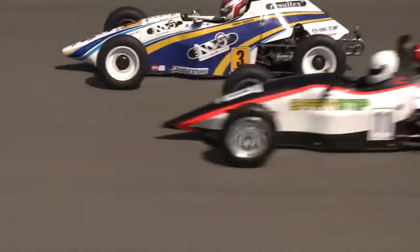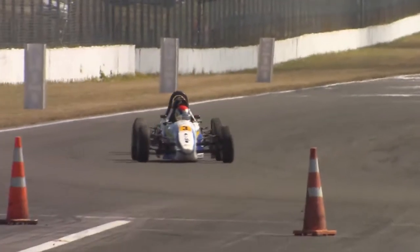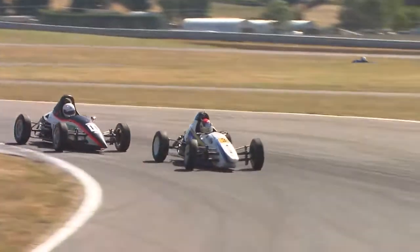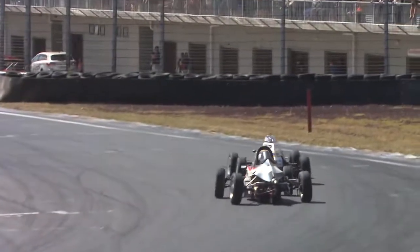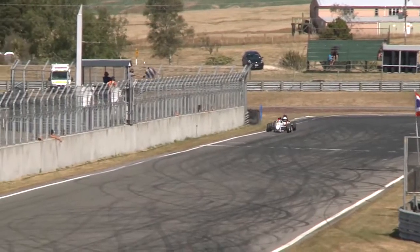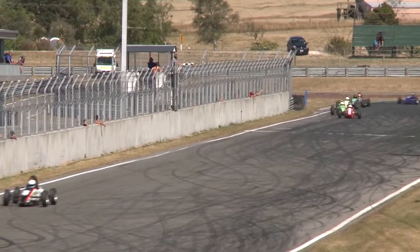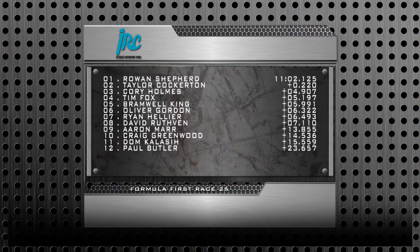Rowan Shepherd's decided I've been second long enough, and he puts the hurt on Taylor Cockerton. Taylor Cockerton's got track position. He decides to follow Shepherd through the complex. So he's thinking, if I can get close enough, maybe on the short front straight, I can have a run going into 1. A little bit sideways coming out onto the front straight. Chicken flag comes out. Rowan Shepherd picked the opportune time to pass, and he wins the race. Taylor Cockerton will go across the line in second place. Then it'll be Corey Holmes, and right in behind him will be Tim Fox. And that's the way the judges saw it as well. So Rowan Shepherd pulled out the opportune time to pass, and he gets the win in the Formula Firsts.